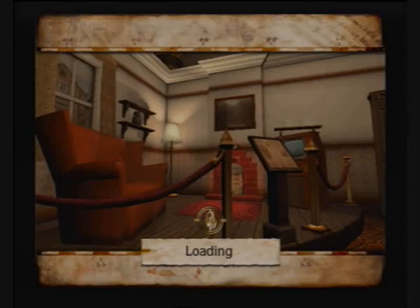Hey everyone, welcome back to the walkthrough. We're now on part 9, and we're doing the first night mission, Neville and the Ghoul, which has you rescue Neville from a ghoul, which is pretty self-explanatory.